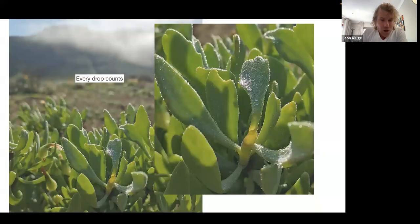Here's another example of plants harvesting the early morning droplets of the fog. And there's lots. Even you, if you walk down, you can take your tongue over some of these leaves and you'll get a nice drink of water.